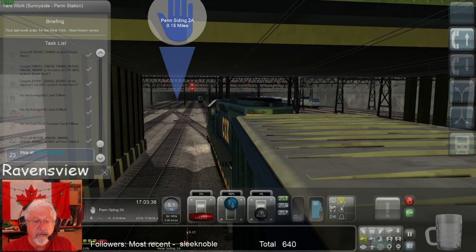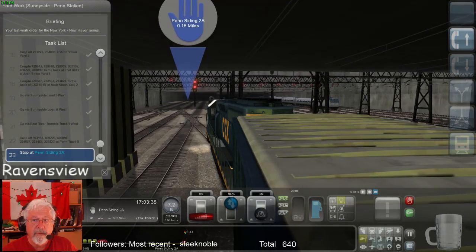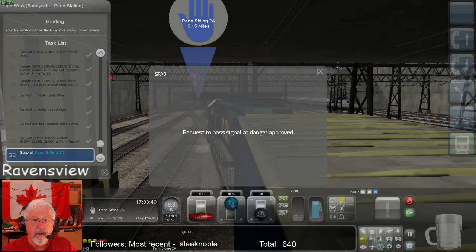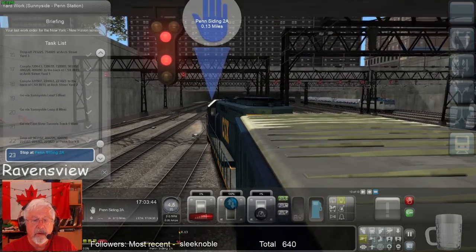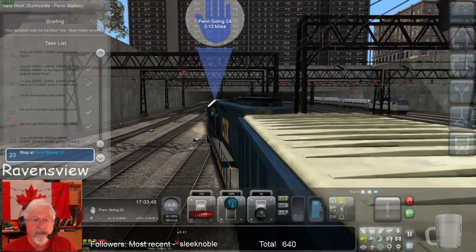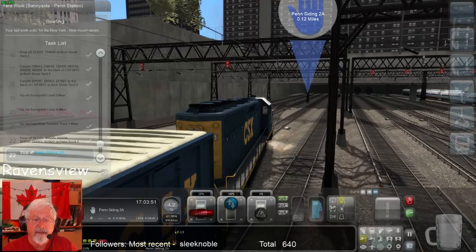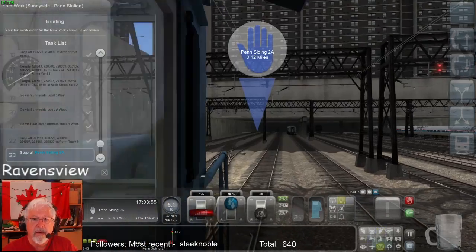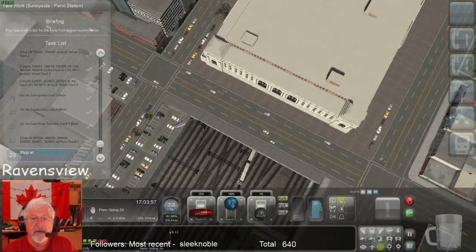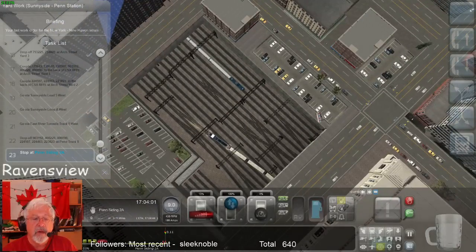Oops. It's alright. Sometimes I click and it... That was me, I think, getting approval for that signal. Oops. Oh, now can I see me? Yes, now I can see me. So that was Penn Station. That was the East River. So now I'm going through here.